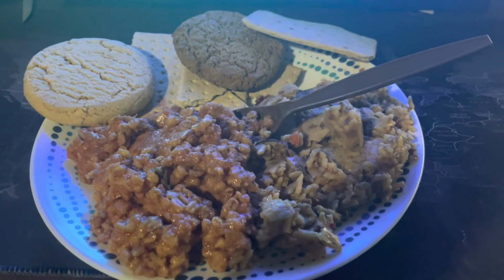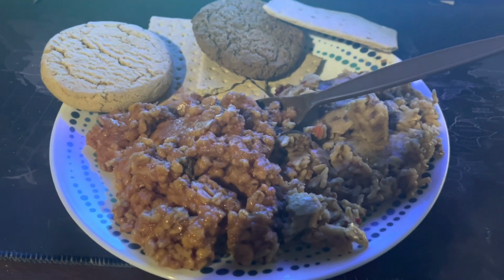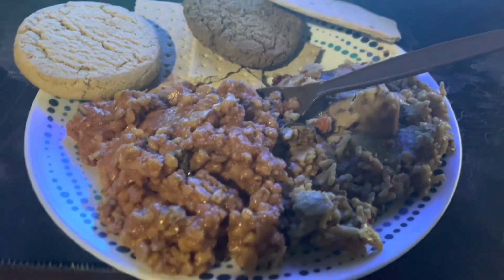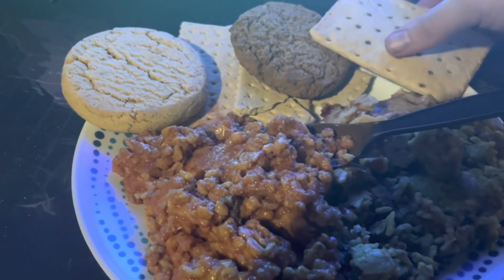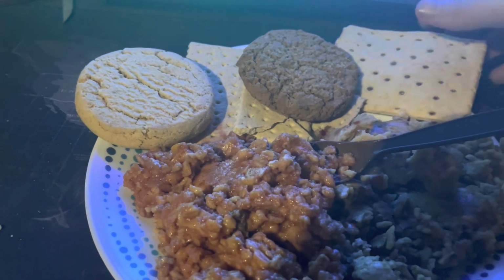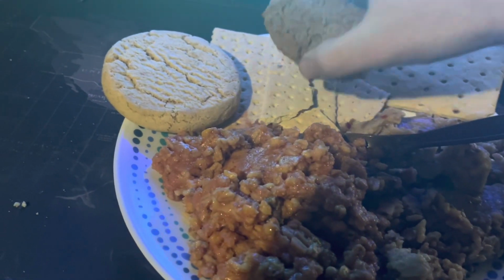Okay, so on the right we have the vegetables and rice. And on the left we have the vegetables and barley. On the top left we have the shortbread cookie. The oatmeal cookie in the middle. And then the unfrosted Pop-Tart along with two vegetable crackers in the middle. And right off the bat, I'm gonna go for the vegetables and rice.